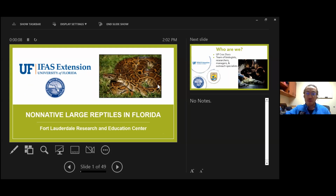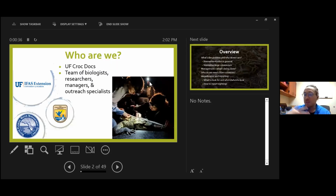I work for the University of Florida's Croc Docs research team, and today we're going to be going over non-native large reptiles here in Florida. We are stationed out in Fort Lauderdale Research and Education Center. We work all over the state from about as far north as St. Lucie, all the way towards around Cape Coral through to Naples and all the way down to Key West. We are a different kind of camaraderie of biologists, researchers, managers, and outreach specialists working particularly with herpetofauna.